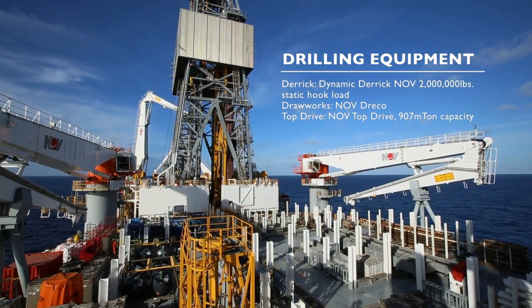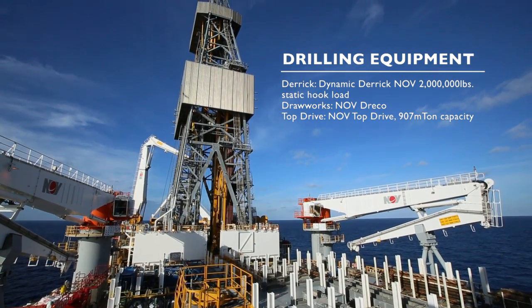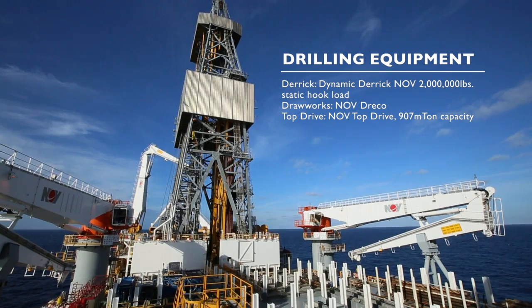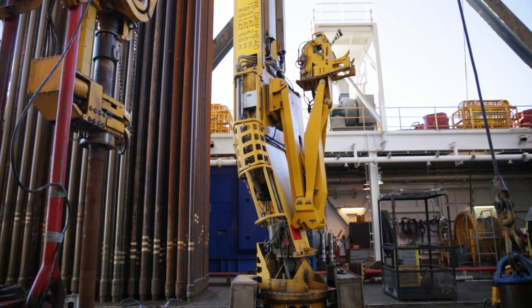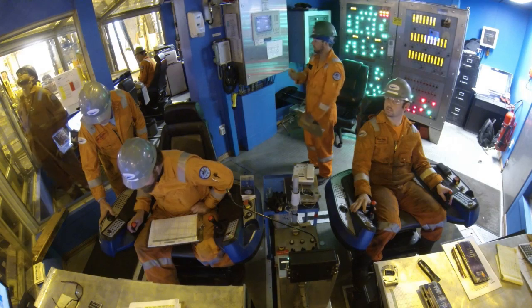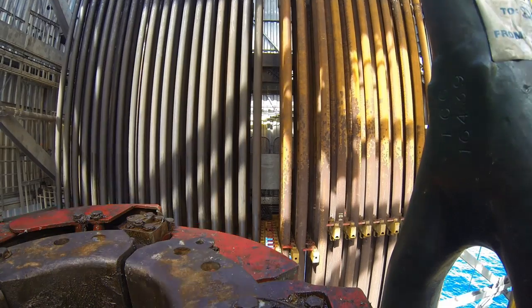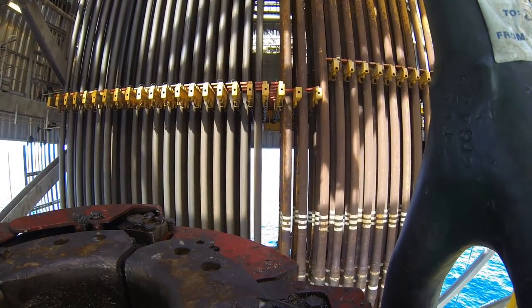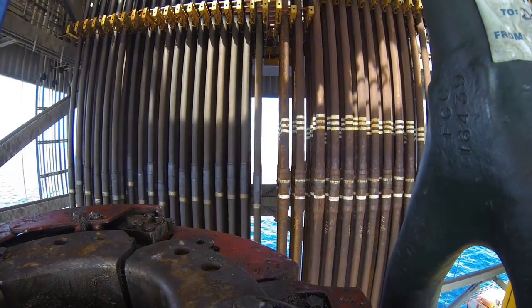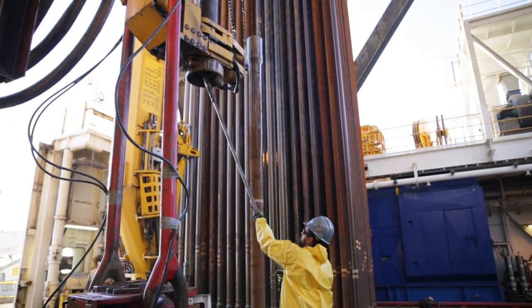The derrick is 200 feet tall and can lift up to 2 million pounds of riser, pipe, and equipment needed to drill wells. For safety and efficiency, most of the pipe handling and drilling functions are automated and controlled by the driller, seated just feet away in the driller's cabin. A fully automated racking system stores up to 40,000 feet of drill pipe and moves it into position on the drill floor, where floor hands position the equipment and make up pipe connections.